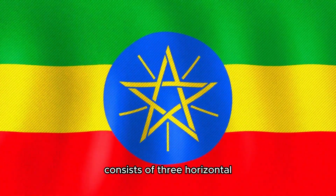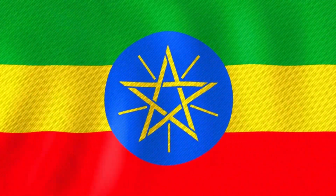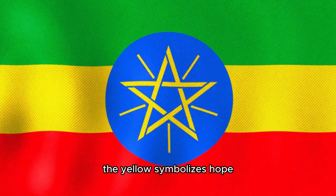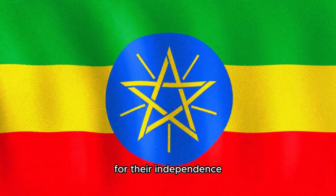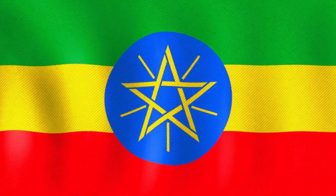Ethiopia's flag consists of three horizontal bands of green, yellow, and red. The green represents the country's fertility and natural resources, the yellow symbolizes hope and harmony, and the red stands for the sacrifices made by Ethiopians for their independence. Such a vibrant and meaningful flag!